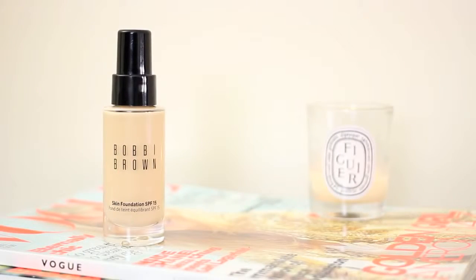Speaking of foundation, I do have one here, and this is cheating slightly because I only actually found it about a week ago, but I've been wearing it non-stop ever since, and I just love it. It was love at first application with this one, and it's the Bobbi Brown Skin Foundation, and I've never actually tried a foundation from Bobbi Brown before. I'm a massive fan of their corrector. I have to use that every single day, but I've never really tried out their bases.